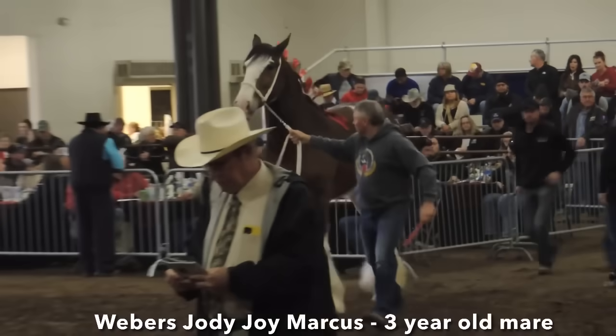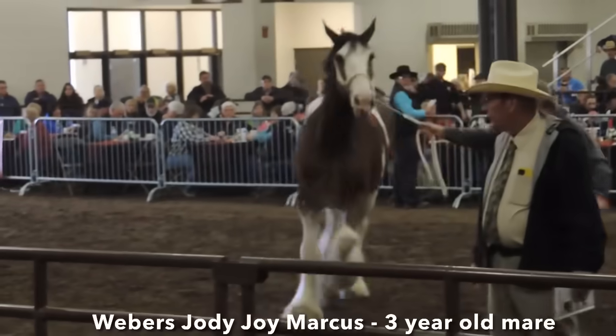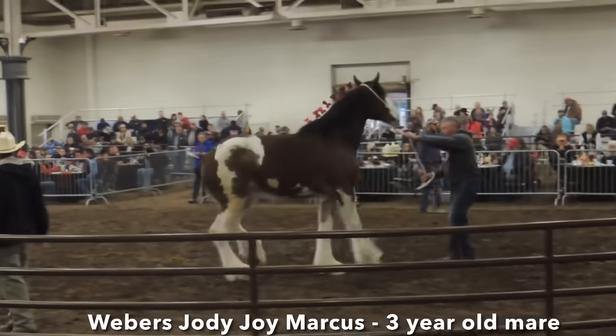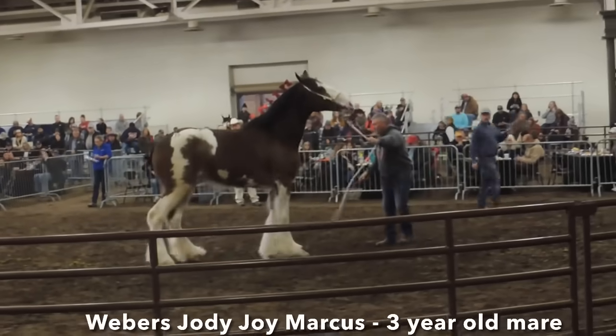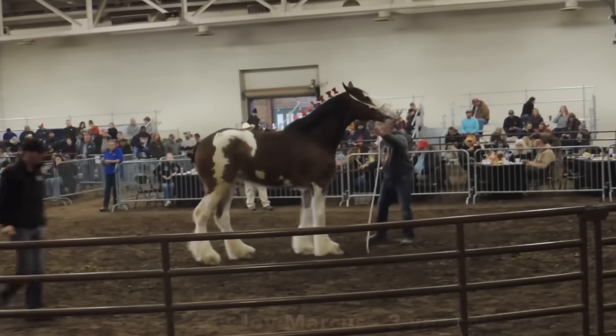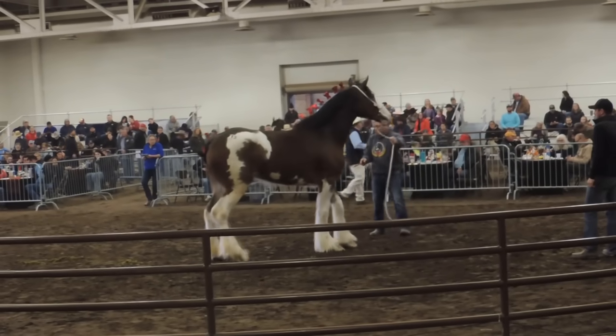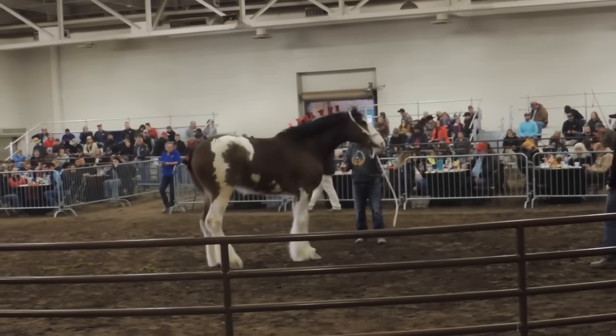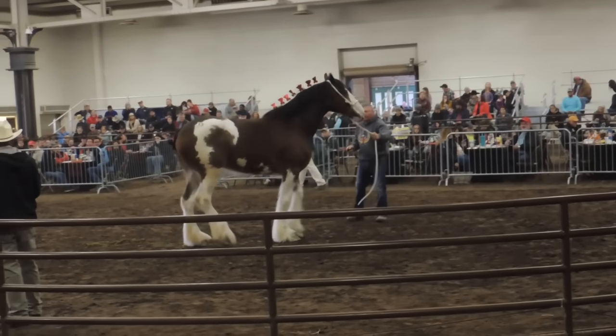Next up, we have lot number 13. Lot number 13 is Weber's Jody Joy Marcus, consigned to us by Jack Weber. This mare was foaled in April of 2020. Judy is a heads-up mare. She has excellent movement when being driven. She is sound with absolutely no vices.